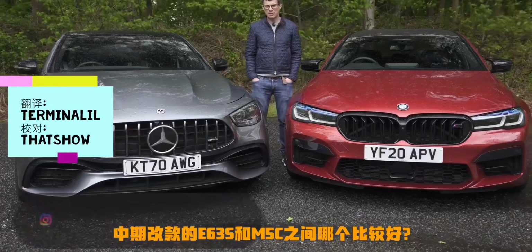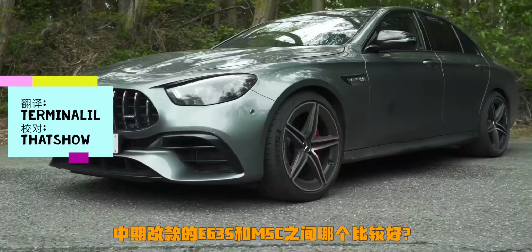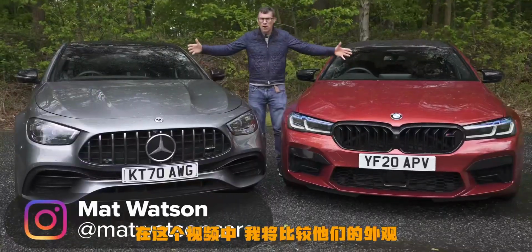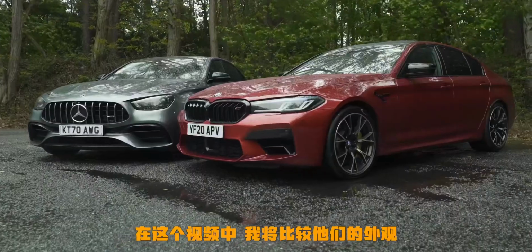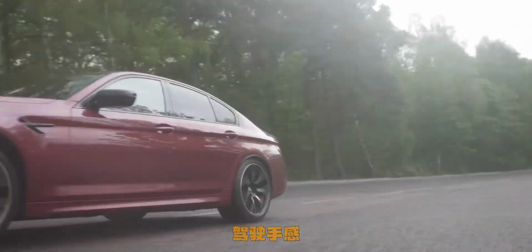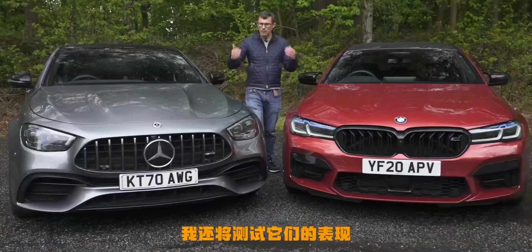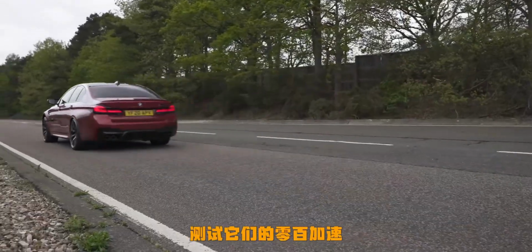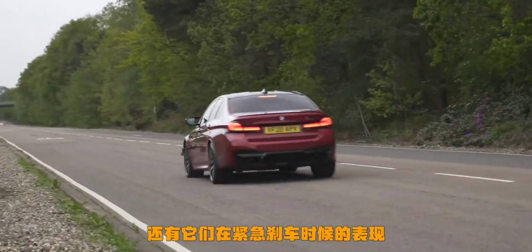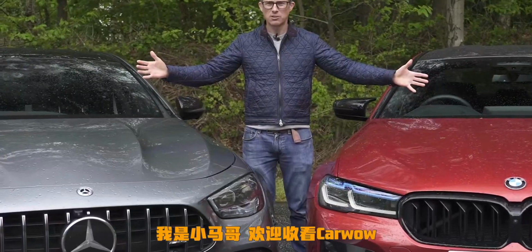Which is the best between the recently revised Mercedes-AMG E63s or the BMW M5 Competition? Well, in this video, I'm going to find out by comparing their exteriors, their interiors, their engines, how they are to drive, what they're like for hooning about. I'm also going to compare their performance, their 0 to 60 times, their standing quarter mile times, and what they're like if you need to brake in an emergency. I'm Matt Watson, and you're watching Carwow.